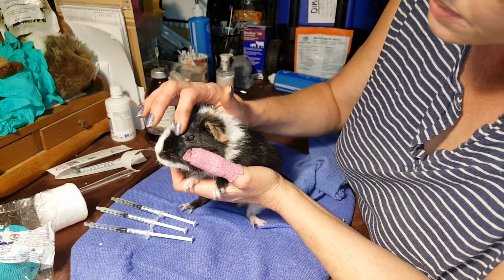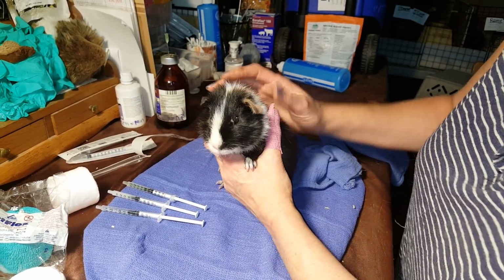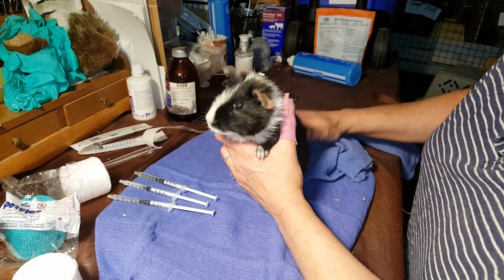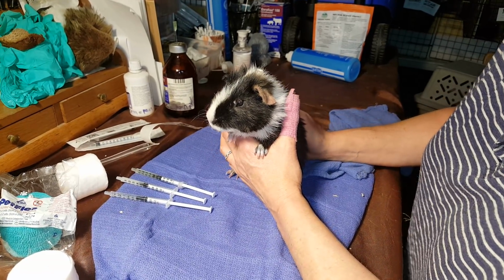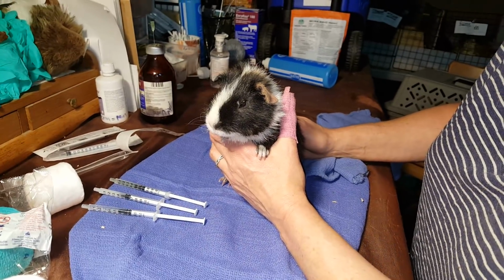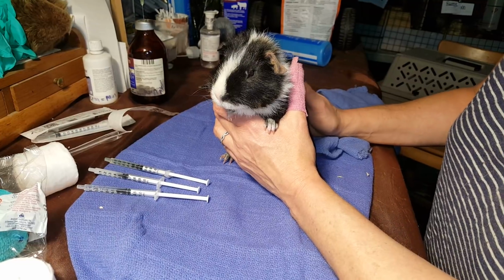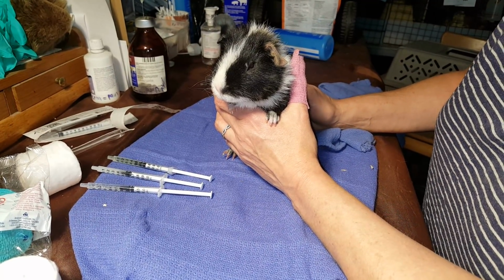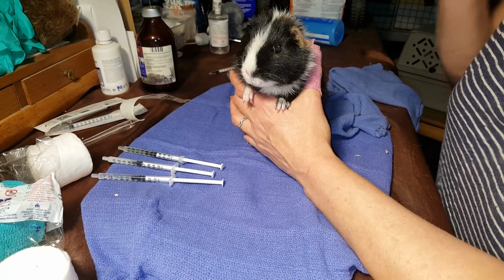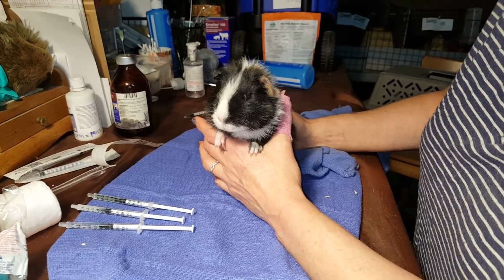So this evening I got a surrender form in the email, and a lady said she had 3 guinea pigs and one of them was doing very bad and had mange. When I get emails like that, I usually just want to get the sick pig right away. There's no point in more suffering if we leave it a few more days because they can't find a transport or whatever it is.